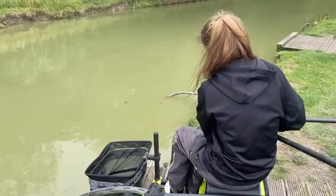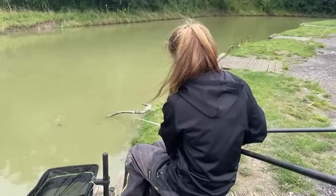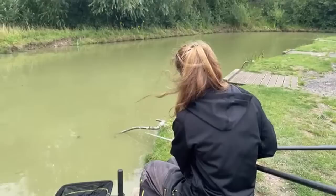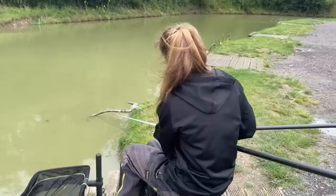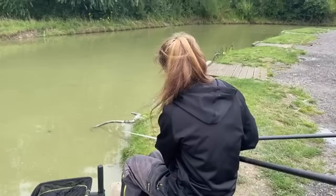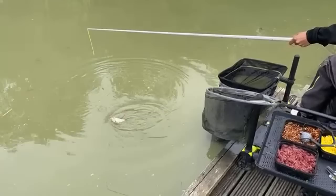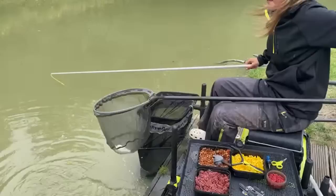See if we catch another one down the edge, and then we'll see if we can mug one. Some out there, but come on. Oh, he nearly had me then. Oh, it's a little one again. I'm going to rest this for a bit now. I had a couple of decent fish straight away, and then they've gone a little bit smaller.